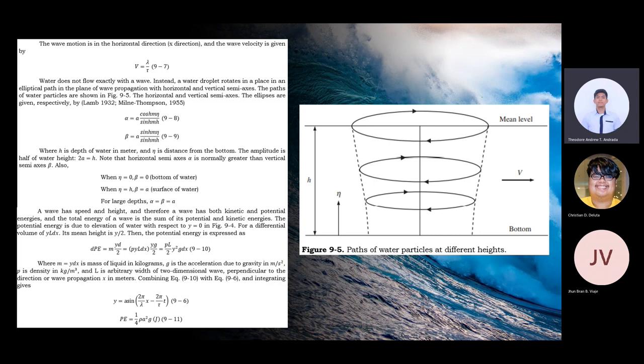where m is equal to rho y L dx is mass of liquid in kilograms. g is the acceleration due to gravity in meter per second squared. And rho is density in kilogram per cubic meter. And L is arbitrary width of two-dimensional wave, perpendicular to the direction of wave propagation x, in meters.